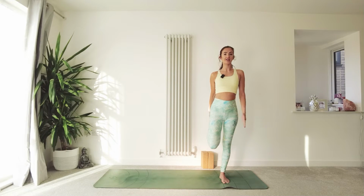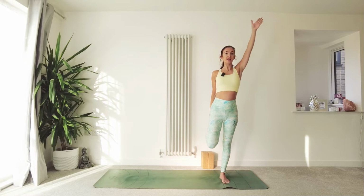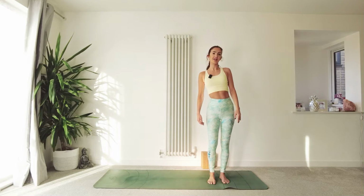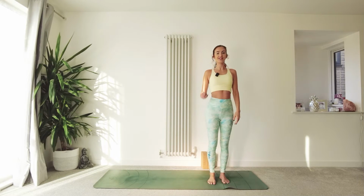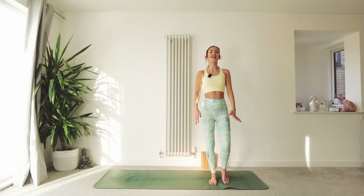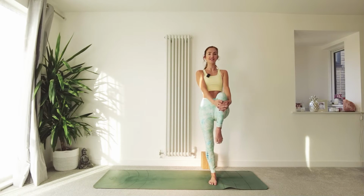And then see if without putting the foot down, you can bring your heel in towards your hip and then bring your right hand to the foot. Finding a little quad stretch here. Inhale, sweep the left fingertips up to the sky, grow the spine tall. Well done, and release, bring that right foot down, take a little wiggle or a shake, anything you need. And then we're going to come on to the other side, so hug your left knee in towards the chest.